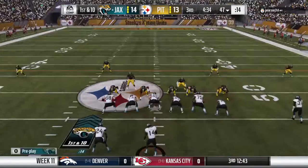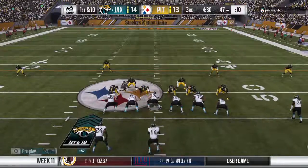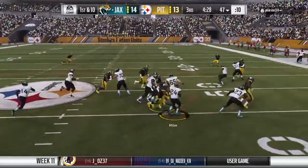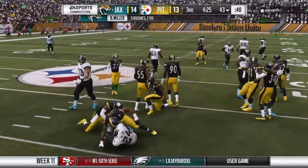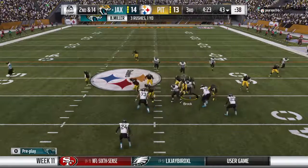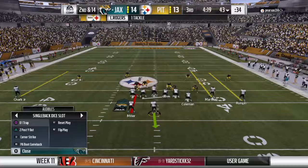Lucky 56. Gone. They keep it with Miller on first down. And the second wave of tacklers is going to get him as they stop him behind the line. It's a loss of 4 there, bringing up second down.